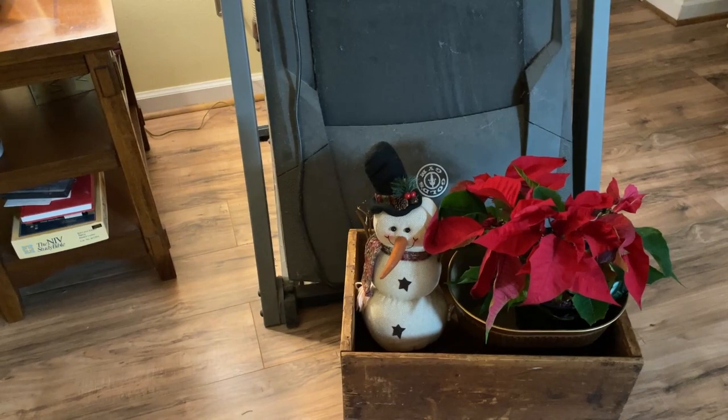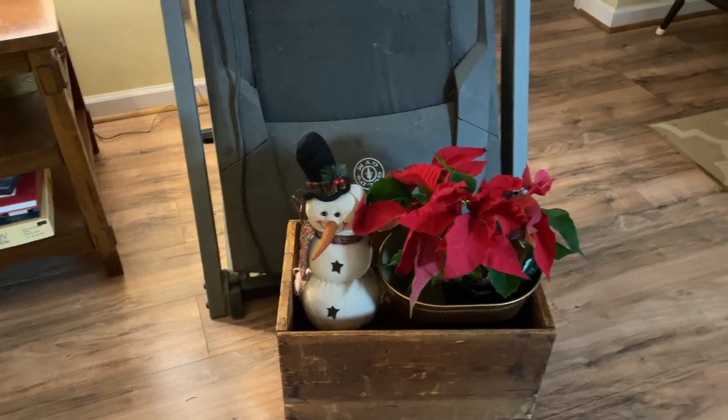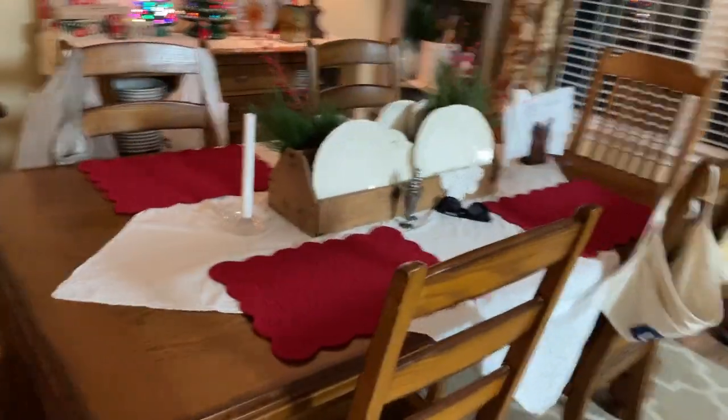The snowman's sitting on one of those risers. I think I got them from the Hobby Lobby after-Christmas sale last year, and then just a poinsettia on the other side. Now, our table over here, it's another thing that's kind of thrown me for a loop.